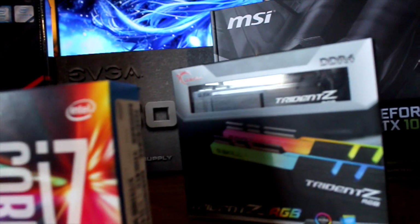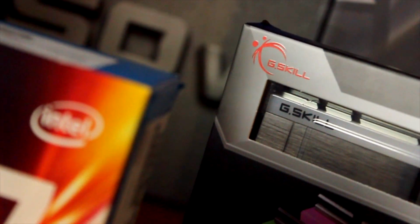The next thing I got is the RAM. This is the Trident Z RGB lights one, so I spent the extra money for the lights. This is the 16 gig version. It clocks at 3,000 megahertz. This is just memory, the memory for your computer.